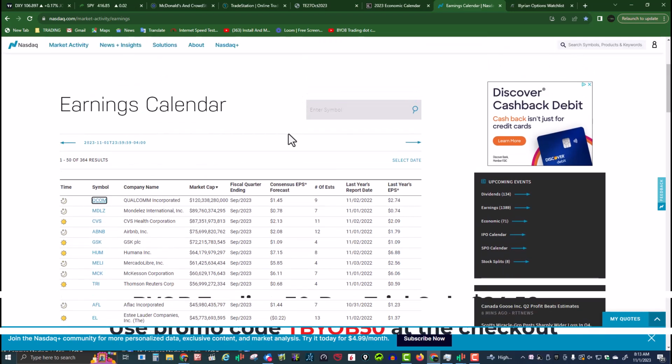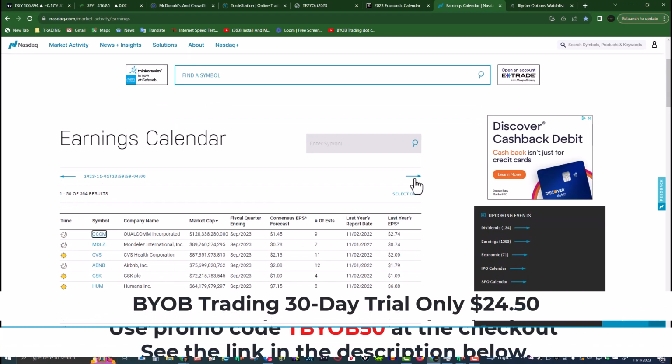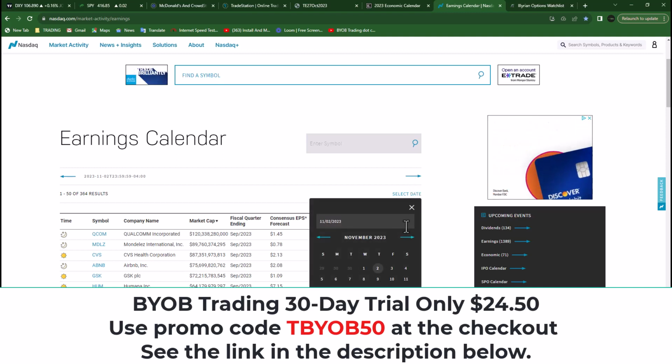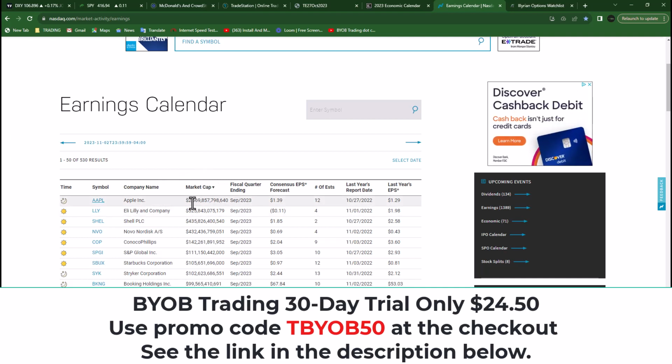For tomorrow, it's not going to let me do this, is it? Let's try it. All right, tomorrow. Oh my goodness, look at this. $2.5 trillion tomorrow. Apple reports after the close. Eli Lilly, only $0.5 trillion. But after the close, $2.5 trillion. Apple is going to report earnings. Eli Lilly, only $0.5 trillion. They're going to report in the morning.